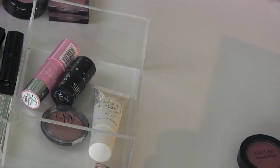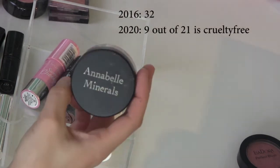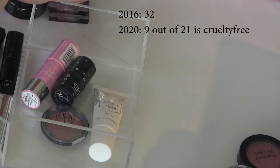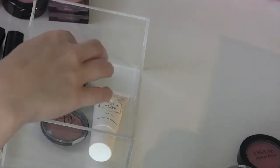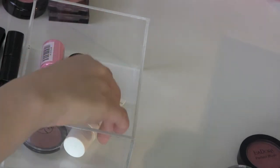Like I said, 21 blushes and 9 of them are cruelty-free because I figured out that So Susan is cruelty-free, as well as Annabelle Minerals. They're all cruelty-free. And then there's 7 that are not cruelty-free. So Mineralogics were not cruelty-free either. And then there's 4 blushes that I couldn't figure out if they were cruelty-free or not.